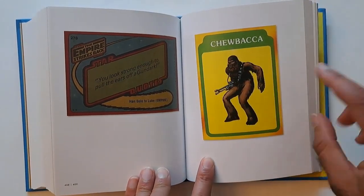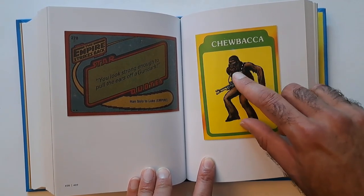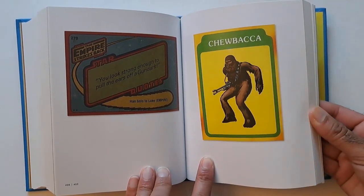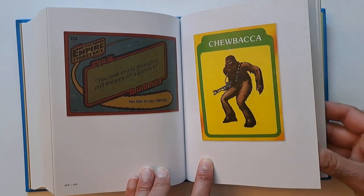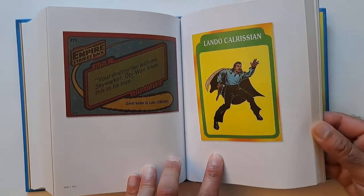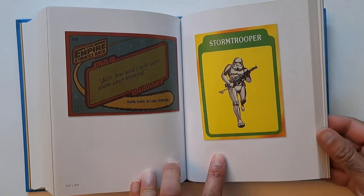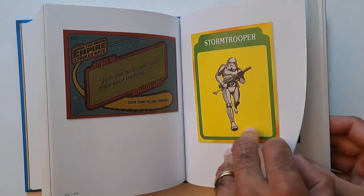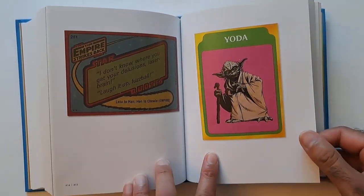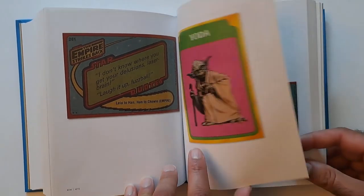Chewbacca. Yeah, now I know it's Marvel, because they had skin around his face and made him look like he was a member of ZZ Top or something. But he's supposed to have hair all throughout, right? There's Lando Calrissian. Pretty neat. Stormtrooper. Yoda looking a little different here. More black around the eyes.